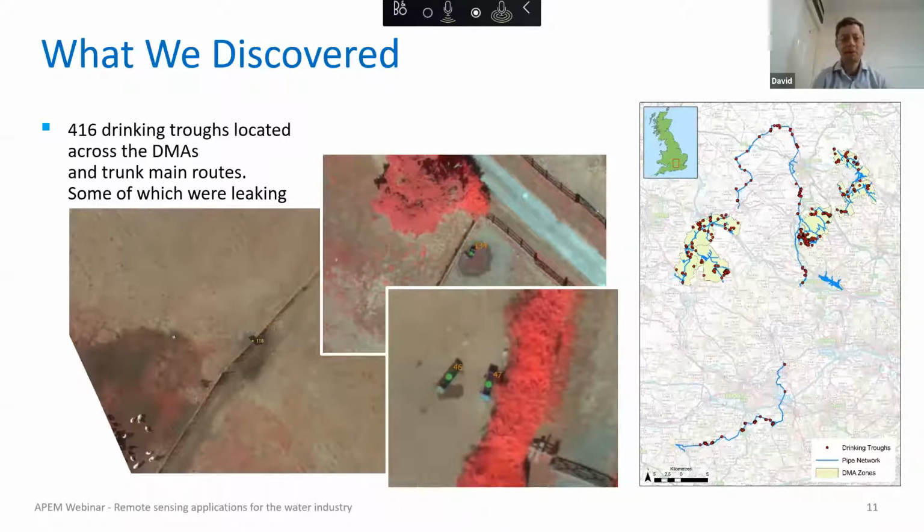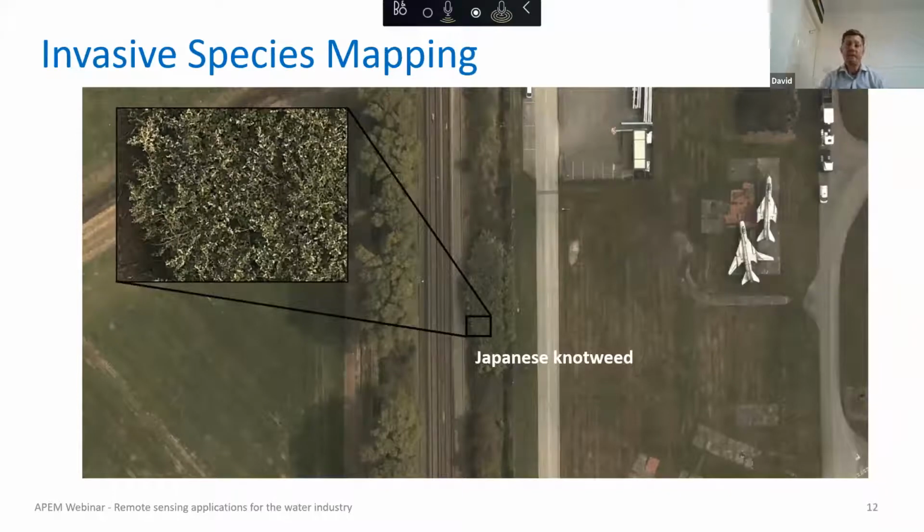That is pretty easy to see, as hopefully you can see on the screen there, where the drinking troughs are, and where that's spilling over to the side and pooling water around it. You can also see that. So that's leaks. Invasive species mapping.